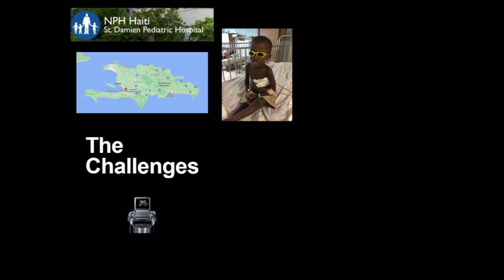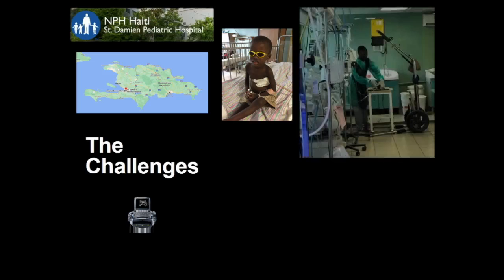However, I get to work in the St. Damien's Pediatric Hospital, which is located about 20 minutes northeast of Port-au-Prince. It's in the small town of Tabarre. If you ever get a chance to go, it's a really wonderful place. One of the only freestanding children's hospitals in Haiti.